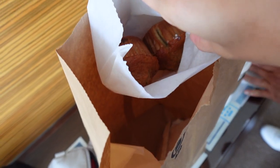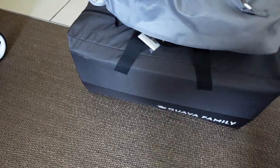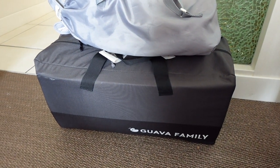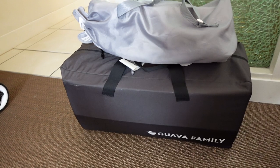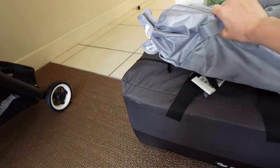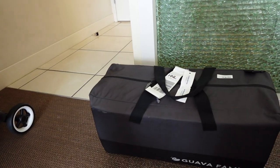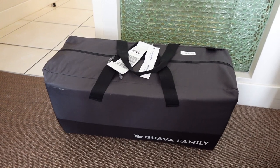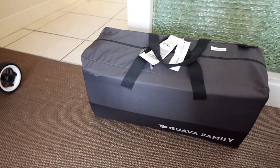And some blueberry muffin. So we're just gonna have breakfast now. So this is the guava that Ellie, well, this is just the, well, I don't think we have video of it. But anyway, this is how it comes, or this is how you travel with it, which is really, really nice because it's super small and tiny and it just opens up into a pack and play.